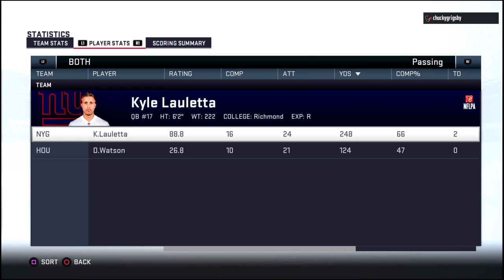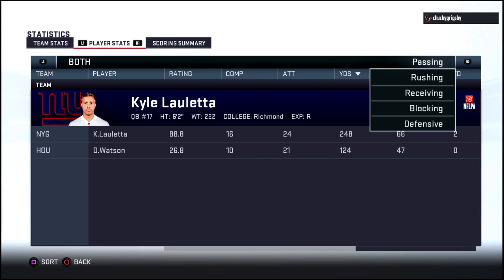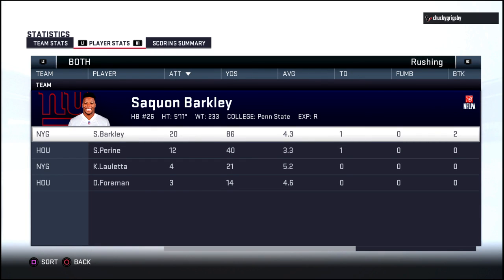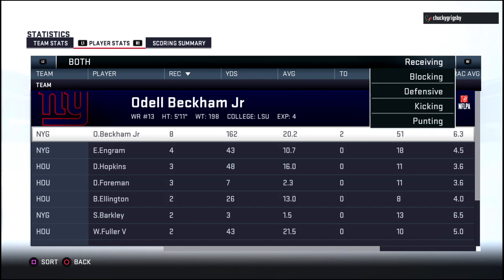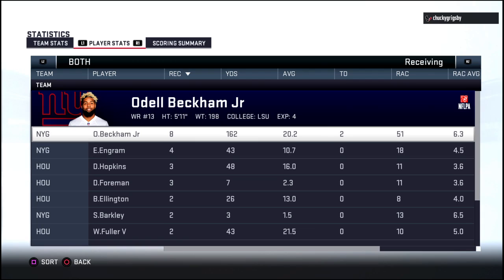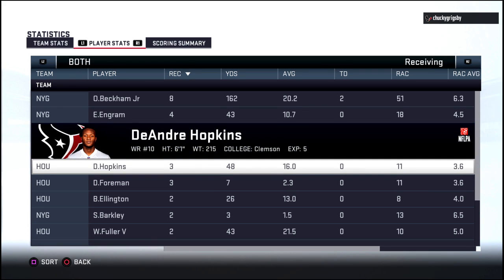So for the Giants, they're into the win column now as they move to 1-2 on the young season. And they'll return home next week to take on the New Orleans Saints. Meanwhile, for the Texans, the early struggles continue as they'll sink to 0-3. And they'll try to get back to their winning ways next week as they head to Indianapolis to take on the Colts.